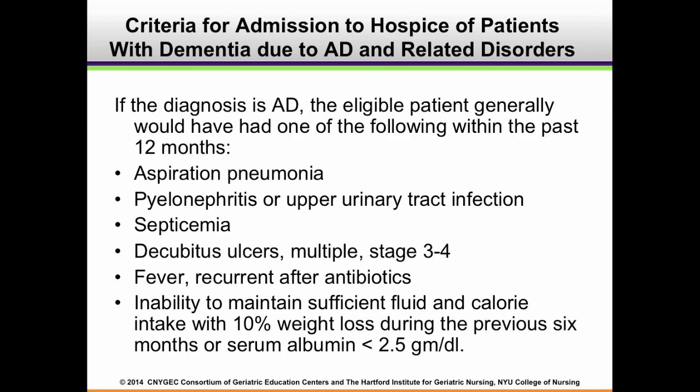Thank you, Yael. And these are some objective criteria that you might see for admission to hospice of patients with dementia due to Alzheimer's disease or related disorders. And so if the diagnosis is Alzheimer's disease, the eligible patient generally would have one of the following within the past 12 months. Aspiration pneumonia, because the patient could have some difficulty swallowing and as a result can aspirate whatever food or fluid they are hoping to get down into the stomach.